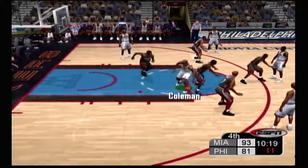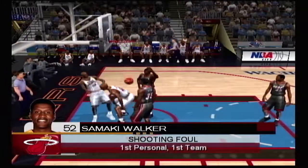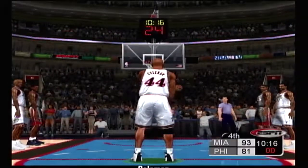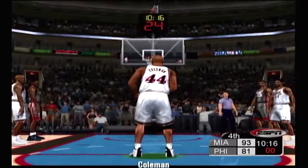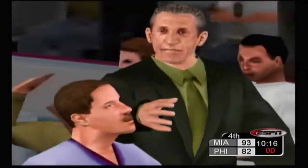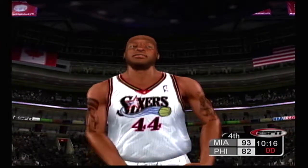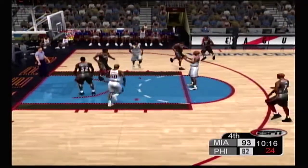Coleman uses the drop step. To Clancy. Clancy from inside. Not there for him. Coleman is close to getting the three-point play, but instead he'll go to the line to shoot two. Iverson comes back in after sitting on the bench for a while. He gets the first of two. He gets them both.